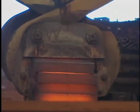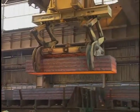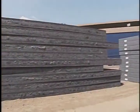The shape of the mold determines the shape of the semi-finished products that come out of the caster. And since most U.S. steel plants make sheet products, most of our casters output slabs, typically 8 to 9 inches thick and 3 to 5 feet wide. As they exit the caster, slabs are cut into sections up to 40 feet long and stacked to await further processing. Then it's on to the hot strip mill.